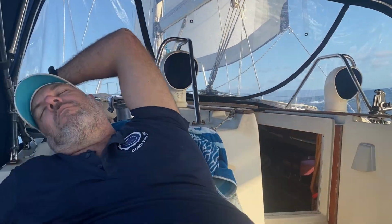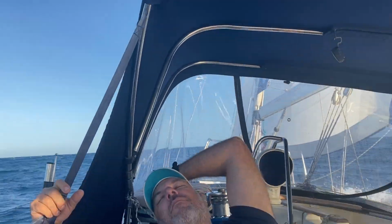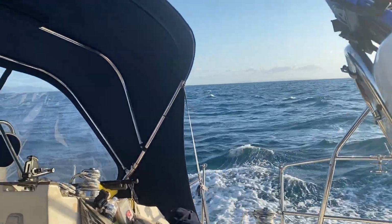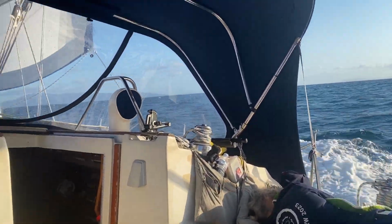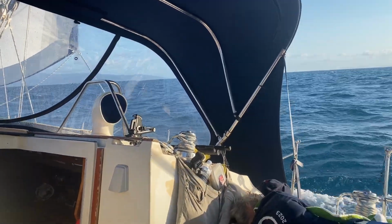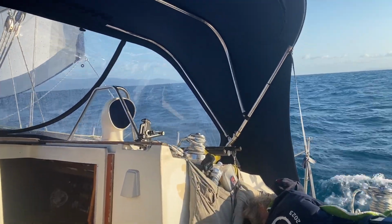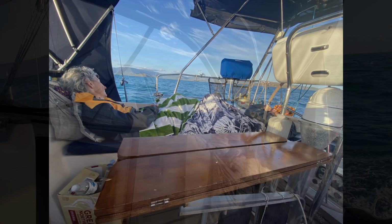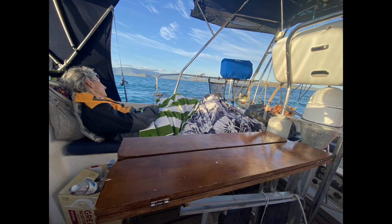The camera doesn't really pick up how high the swell is in the sea, but you can see the movement in the boat, and you can see that half of our crew were absolutely down for the count. Dave and I decided to do an hour on, an hour off to get us through the night, and I was feeling pretty nervous, to be honest. Poor Connie took up what is now and will be forever known as Connie's Corner.